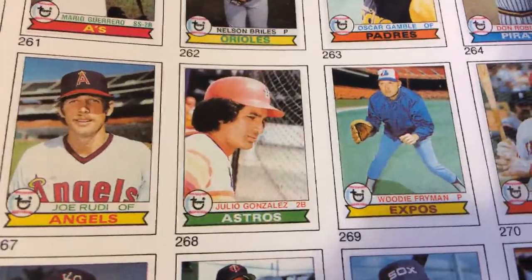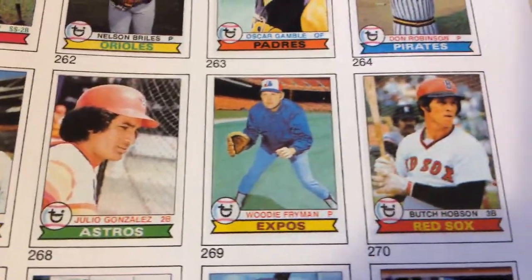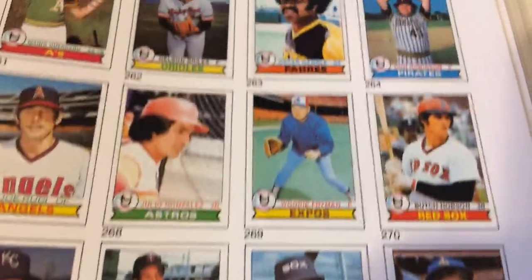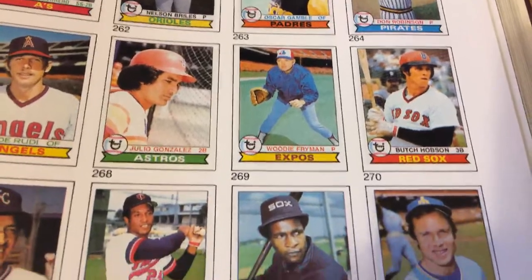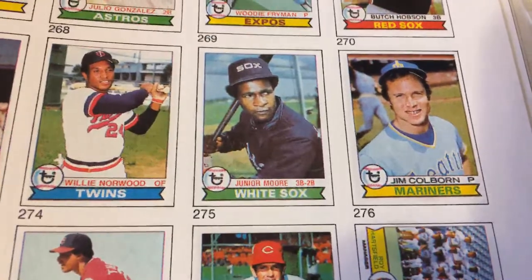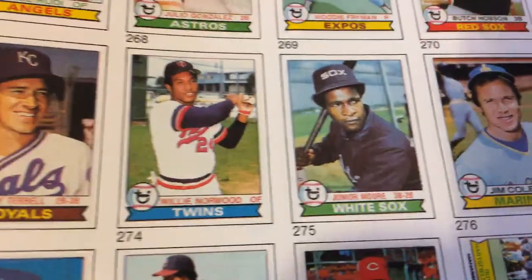Julio Gonzalez there with the Astros. Butch Hobson with the Red Sox. Jim Colborn with the Seattle Mariners.